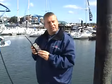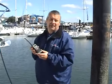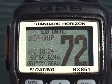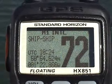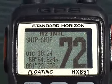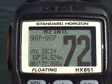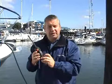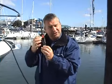There are 4 transmit power settings to extend the life of the already long-life lithium-ion battery. Low, which is 1 watt, M1, which is 2.5 watts, M2, which is 5 watts, and high, which is 6 watts. For best results, hold the microphone, which is here, about 2.5 centimeters away from your mouth when you press the transmit button, which is here.